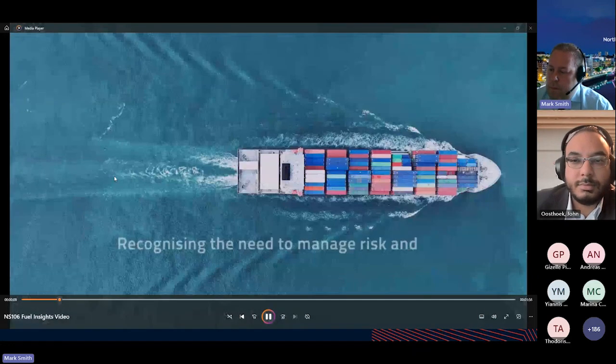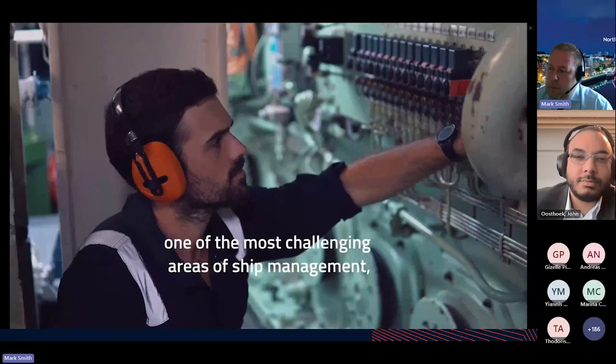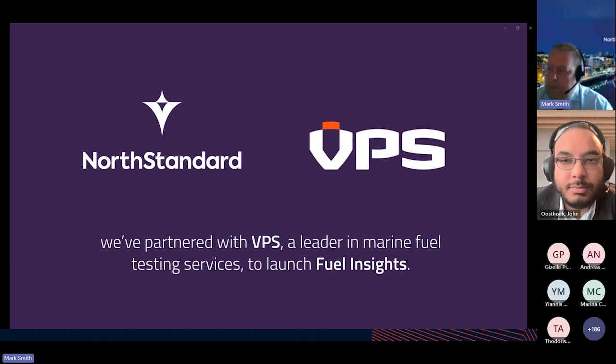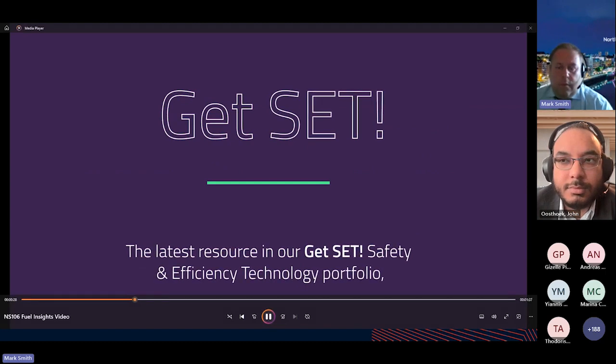Recognizing the need to manage risk and reduce claims related to fuel problems, one of the most challenging areas of ship management, we've partnered with VPS, a leader in marine fuel testing services, to launch Fuel Insights, the latest resource in our Get Set Safety and Efficiency technology portfolio.